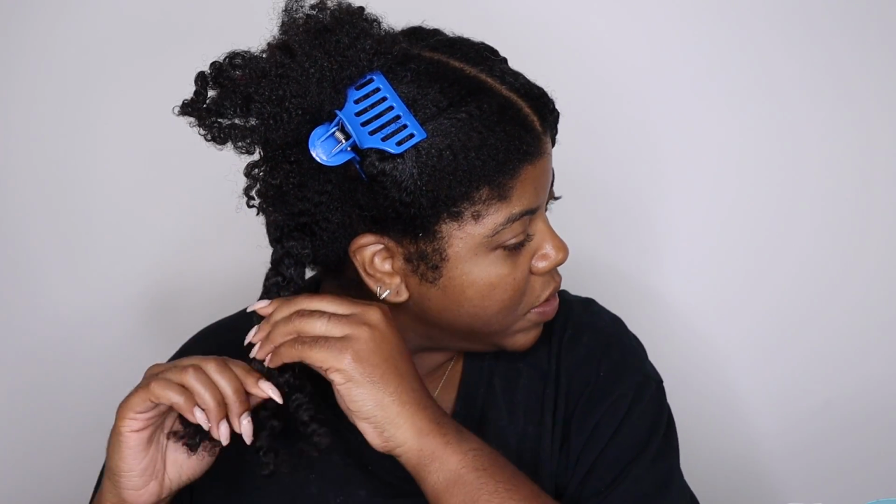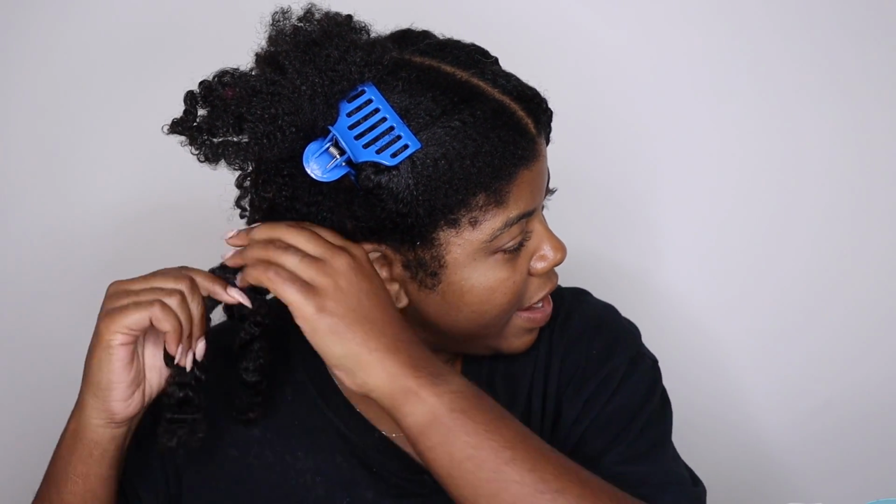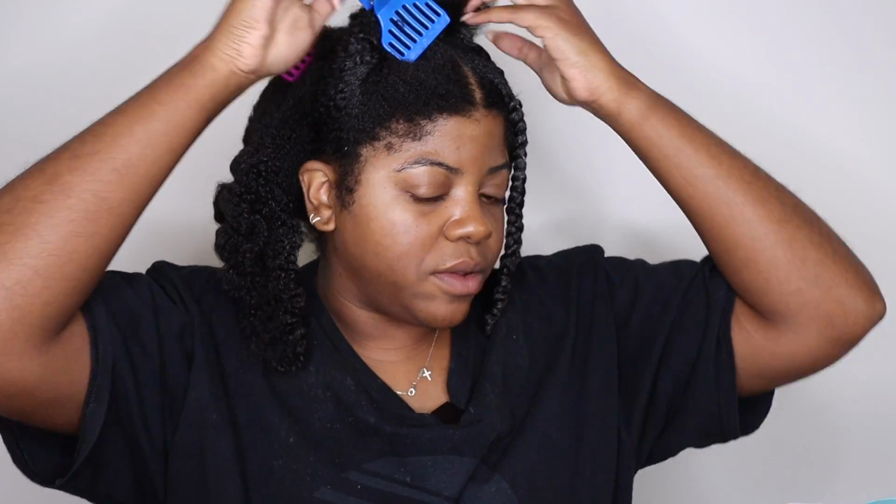All right, y'all, so we have twisted up this side with the mousse. As you can see, it's already started to shrivel up just a little bit. So we are gonna go and do this right side. Gonna take down this braid, smooth that out of the way.